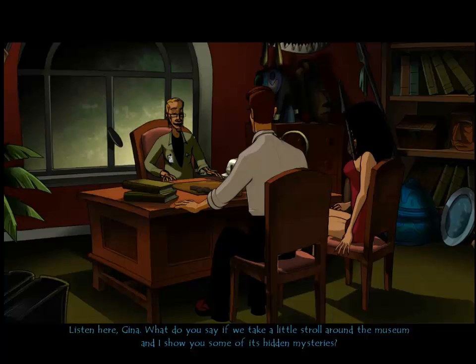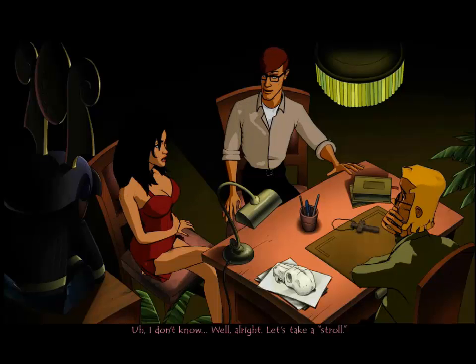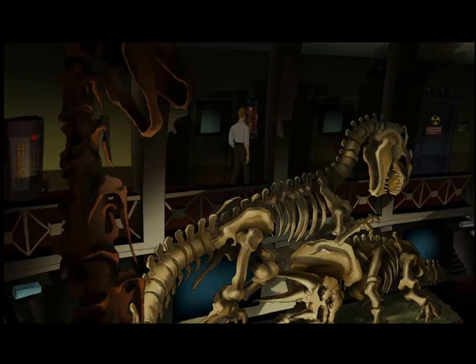Listen here, Gina. What do you say if we take a little stroll around the museum and I show you some of its hidden mysteries? A stroke? Hey, I'm showing Gina my hidden mysteries. Anyway, we'll meet up here in a little while. I don't know. Well, all right. Let's take a stroll. Look at the C cups on that broad.